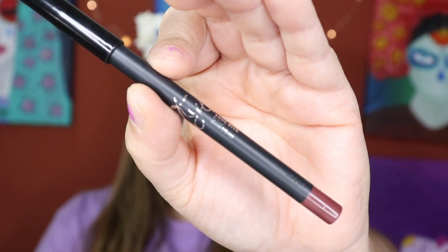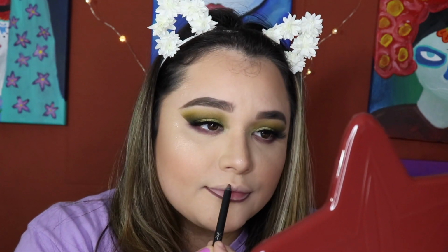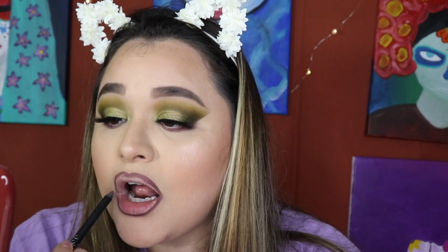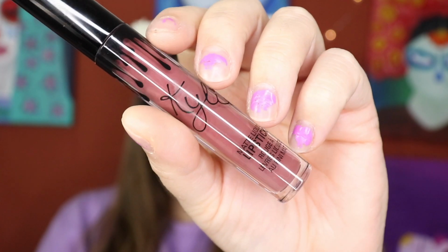And then for a lip liner, I'm going to use my Kylie Cosmetics lip liner. This one's in the shade Love Bite, and it's a really dark plummy shade. I felt like this would go perfect with this eye look that I have on right now. Let me know in the comment section what you think, but I think it goes really well together, and you'll see right now once I apply my liquid lipstick. This is again by Kylie Cosmetics, and it's also the shade Love Bite.